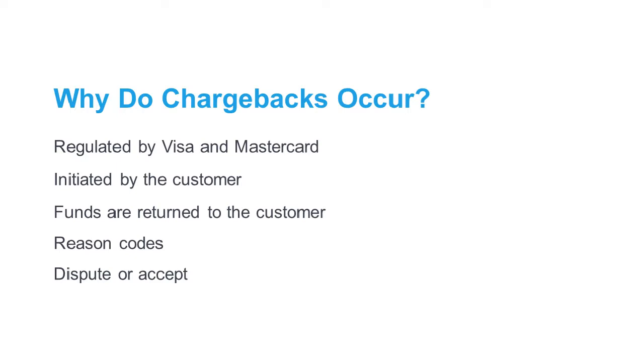Now, you're not totally out of luck. You can dispute a chargeback. There often is a lower likelihood of winning a chargeback, but you can if you're able to provide compelling evidence to show that the transaction was deemed correct from your perspective.